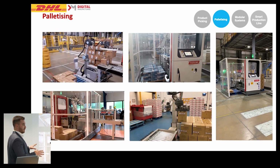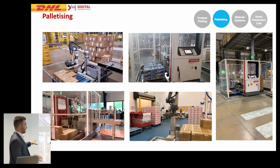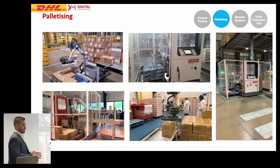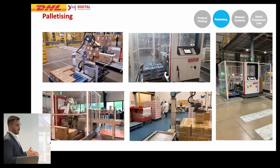So we are actually in the process of developing our own one of these with a lot more features. These ones are off the shelf, but it's become a need to make our own that has all the features and all the operator interfaces that they need.